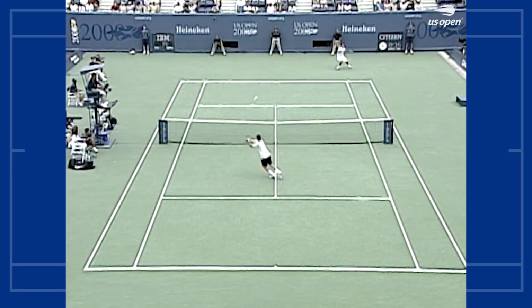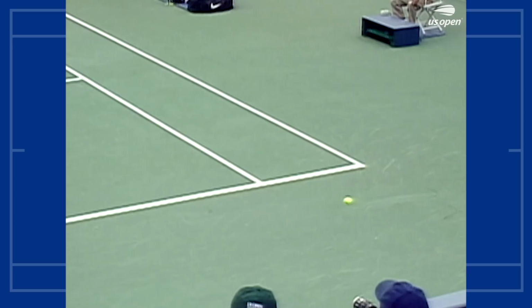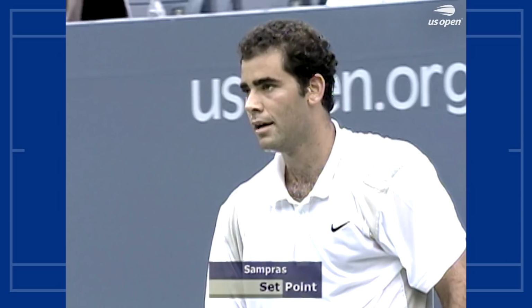Jess Long. Bridget Wilson, fiance of Pete Sampras, actress. That's Sampras. Well, he set it up, didn't he? Just missed the volley. Another break point, set point for Pete Sampras here in the first set.